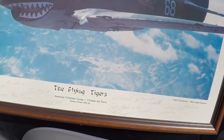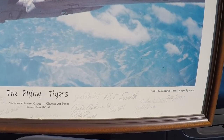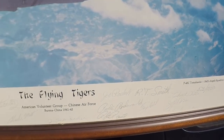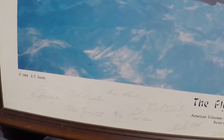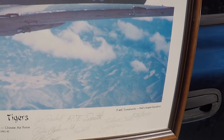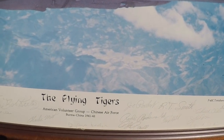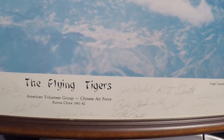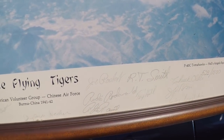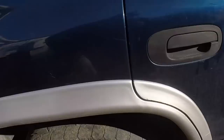Here's another one, the Flying Tigers. 523 of 1500, and it's got all the signatures on it. I wonder if this guy was actually in that and maybe he knew all them guys. But they are pencil signed. I mean, you can see it's not like markers. You know, it's not like a copy. So I thought those are cool.